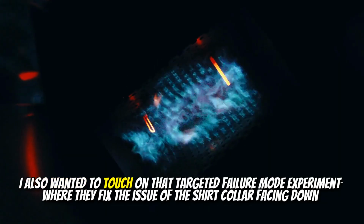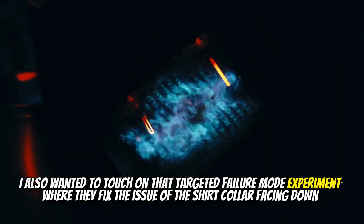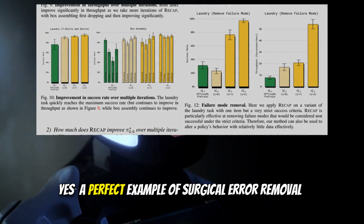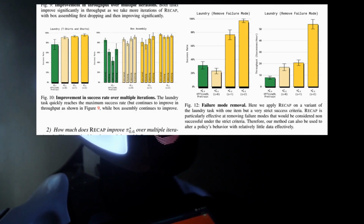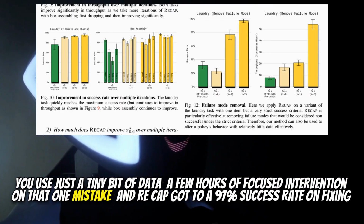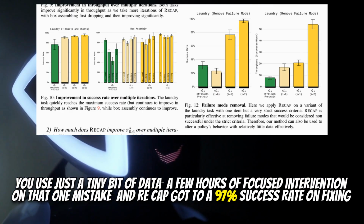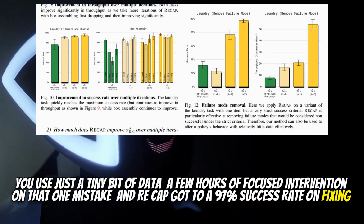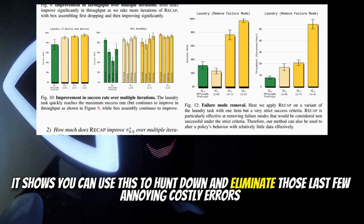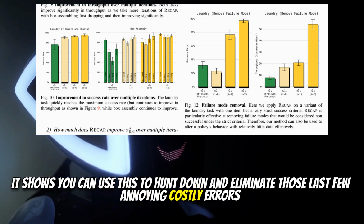I also wanted to touch on that targeted failure mode experiment where they fixed the issue of the shirt collar facing down. Yes, a perfect example of surgical error removal. They used just a tiny bit of data, a few hours of focused intervention on that one mistake, and RECAP got to a 97% success rate on fixing that specific problem. It shows you can use this to hunt down and eliminate those last few annoying, costly errors.